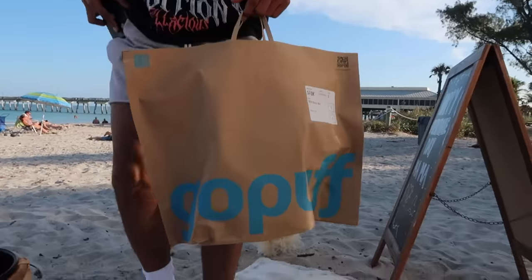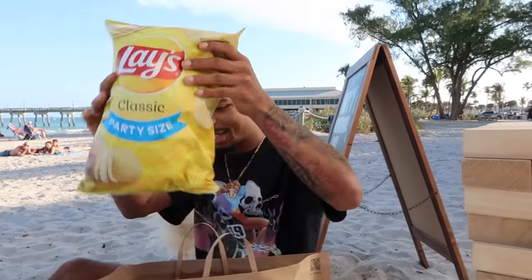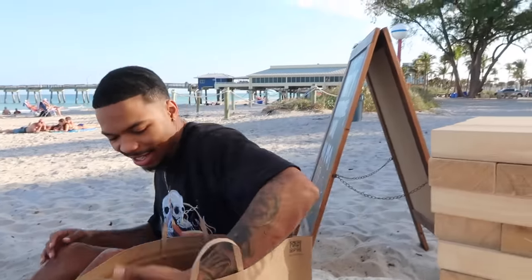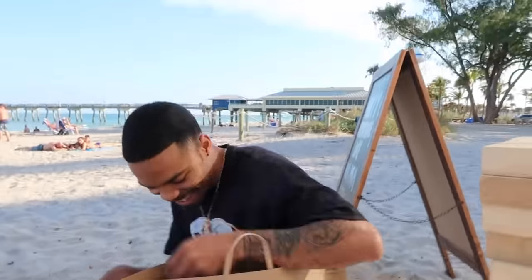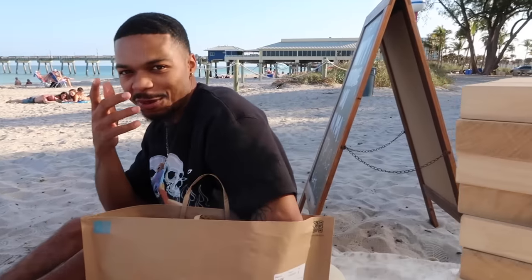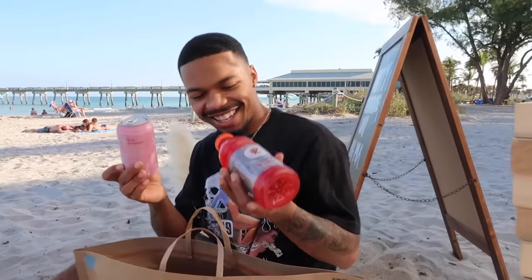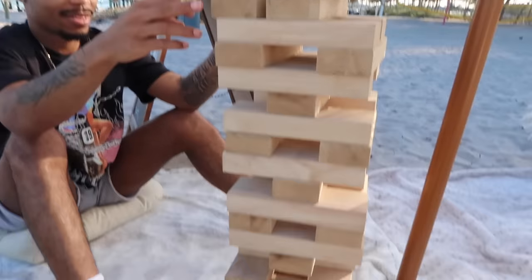Shout out to GoPuff. Snack haul. Why you get the huge one? It seemed like we're gonna be eating Lay's the whole trip. Pop tart? I was craving one. Strawberry pop tart. We had to spend a certain amount of money though. So that whole damn puppy. Yeah. They Gatorade for me. I'm about to drink that poppy right now. Ooh, and it's cold. Bro, look how tall it is.